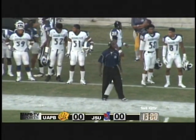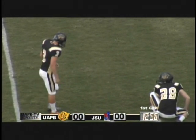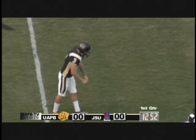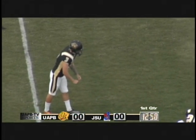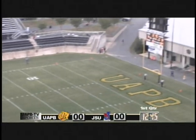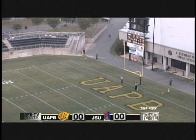Boston Chapel alum C.J. Branch, the deep snap coming up. Nieheiser's going to hold it, and Tyler Strickland, place kicker from Alpine, California, set to kick it. Good snap, good hold. It's got the distance. Can he get it in there? No, he hits the right upright. Almost bent it in and hits the right upright.